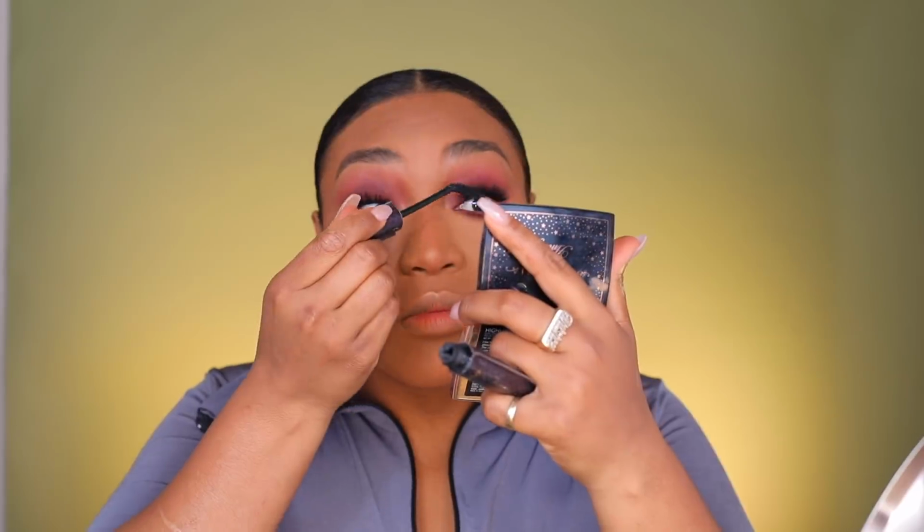Don't get carried away. Yeah, I'm grabbing my Tarte. It's one of my favorites. And I bend it like this, and I go in. Oh, yes. Oh, these lashes look so pretty. I'm going to let it dry a little, and then I'm going to go in there with that burgundy eyeshadow and blend it out really, really good.